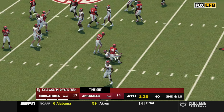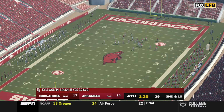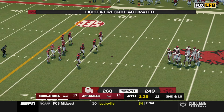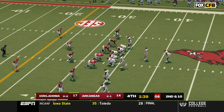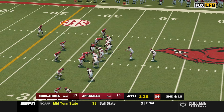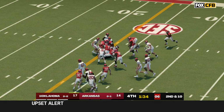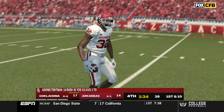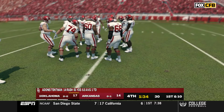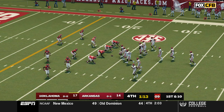He makes it out to maybe the 33-yard line. So he decides to hold on to it, and it goes nowhere. The Razorbacks using their third and last timeout. Here's play number 10 on the drive. Makes it out to about the 23. From the 23-yard line, first down.